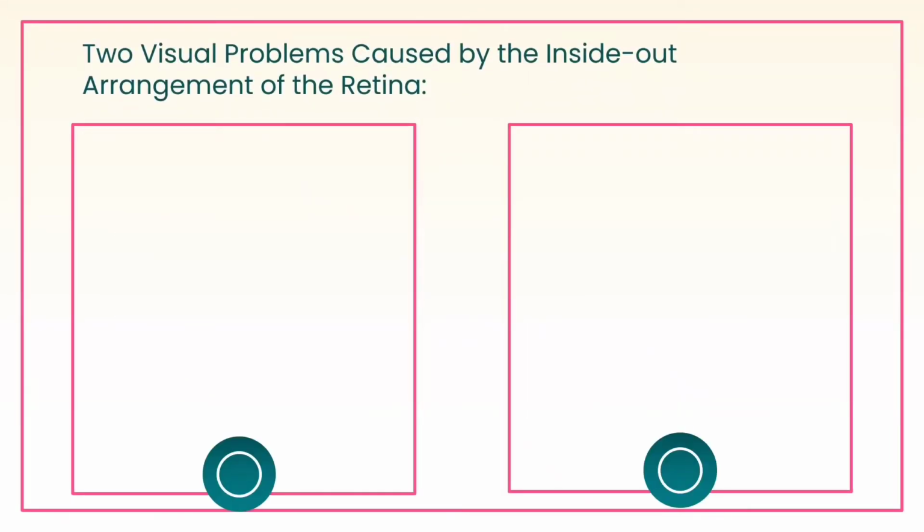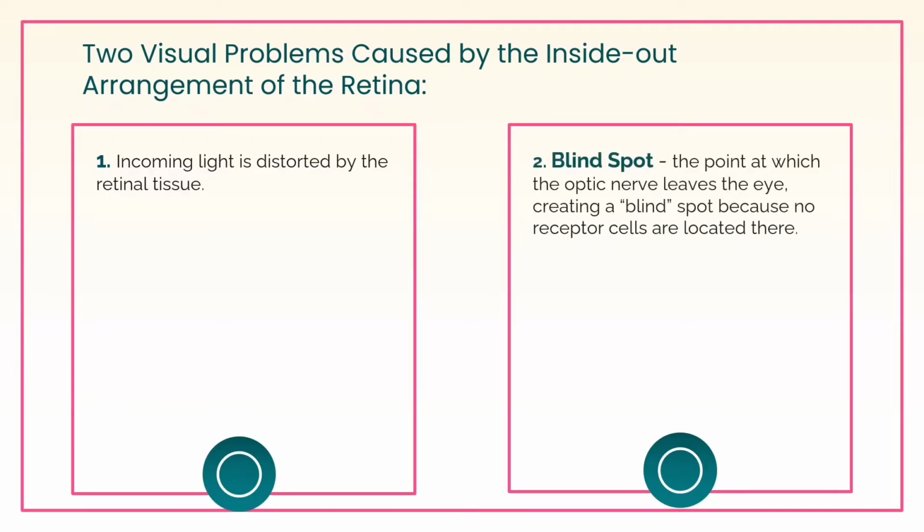However, the inside out arrangement of the retina actually creates two visual problems. One is that incoming light is distorted by the retinal tissue through which it must pass before reaching the receptors. The other is that for the bundle of retinal ganglion cells' axons to leave the eye, there must be a gap in the receptor layer. This gap is called the blind spot.